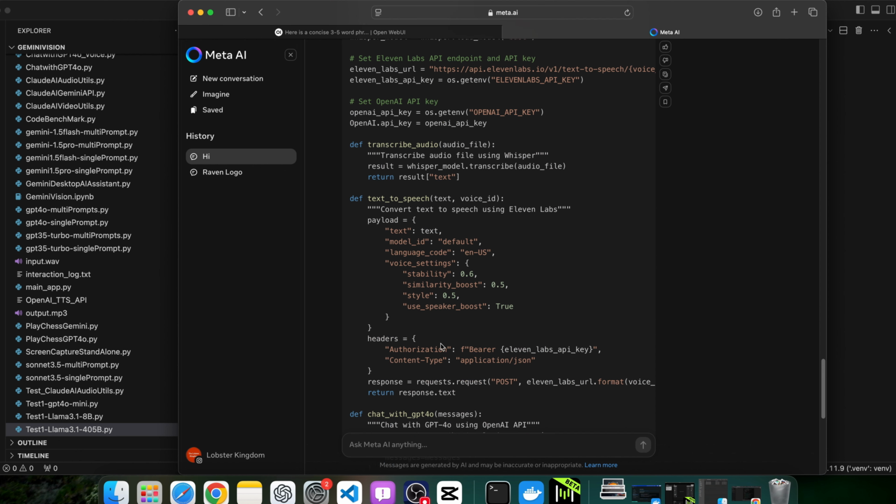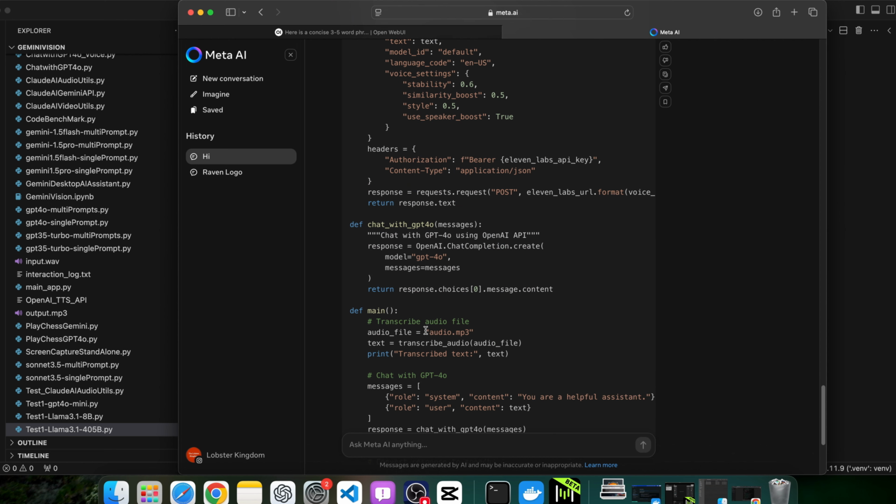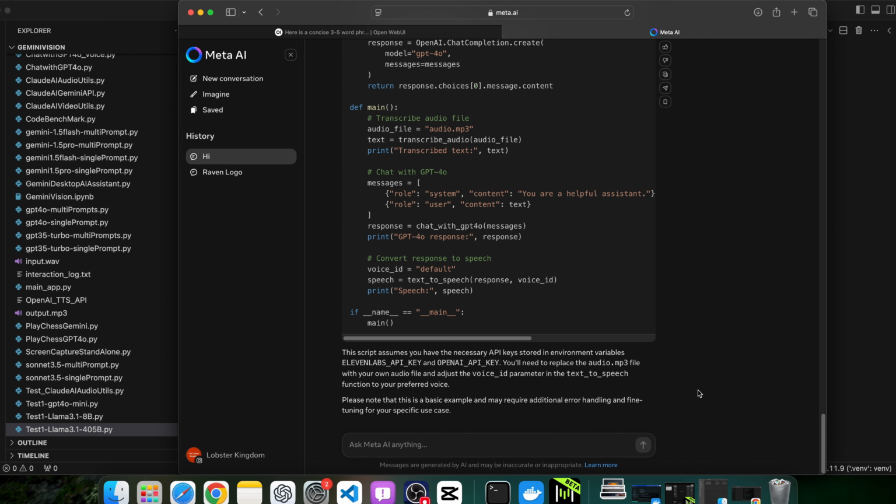Model IDs, headers, okay. And then you have the GPT for the LLM chat, and you have the audio file. Very simple, less wordy. See, the explanation is also very simple. You will need to replace audio 3 file with your own audio file and adjust the voice ID parameter in the text to speech. Now I understand this bit. You will need to replace the voice ID parameter, which is right here. We're going to actually reference our ID there, not from the environment variable. But this bit, you need to replace the audio file with your own.